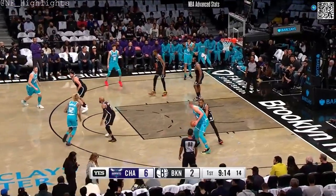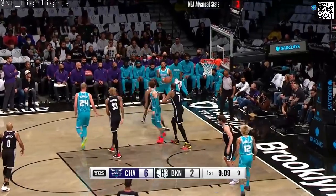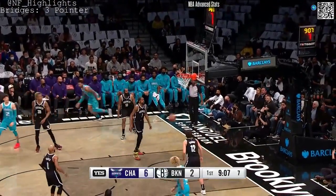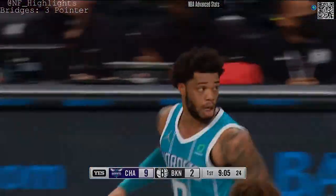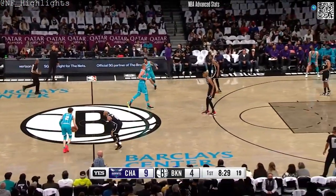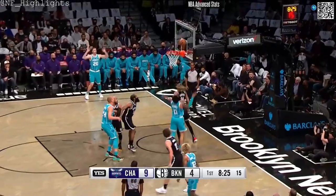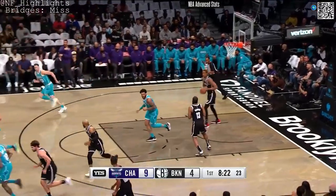Opened up the middle of the floor for Joe, and that's going to be a part of it, that the attention Kevin Durant and James attract will give teammates open looks. Step back three is good. We saw a lot of that out of Kevin Durant in particular in the fourth quarter, just putting the pressure in transition on the defense. Bridges shoulders into Claxton, couldn't finish it though.